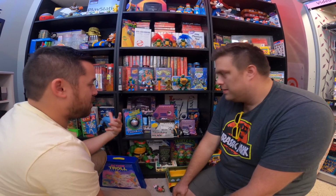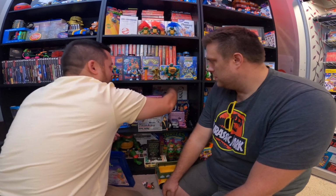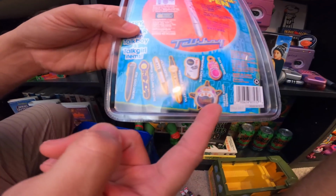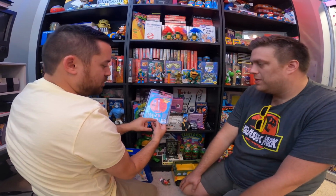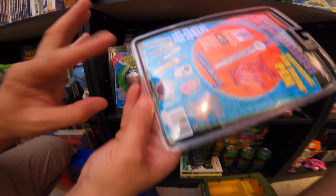Here's how I find out about there being more: it's just because I can't find any information. But you look on the back of some of these boxes, and it suggests the next one. Some of these were never even made. They just suggested it, and they were never released. But this right here, the Talkboy Sound Squisher, this is one that I could not find.